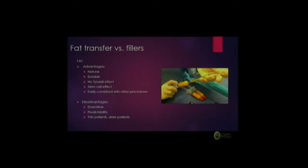Predictability, not as far as asymmetries or lumps or bumps. That's happily not been our problem. We're pretty particular about how slowly we inject and the planes and everything. The only predictability issue is the percent retention, and it does tend to vary with patients. The other thing is it's challenging in very thin patients, marathon runners, and in older patients.